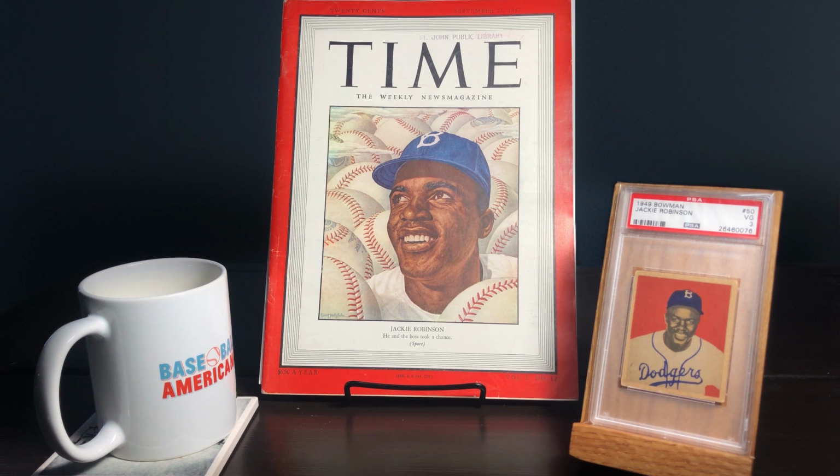And I forget how I came across this image. I saw it, I guess, a couple years ago somehow. Maybe I was looking up Robinson images on Google, or maybe I saw it in an auction, but it kind of stuck with me. I just kept coming across this Time magazine cover and really just enjoyed the artwork. So I had been looking around for it here and there online, and would come across a few, but didn't necessarily like the condition, or for whatever reason, didn't pull the trigger.